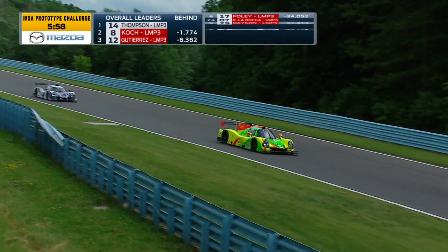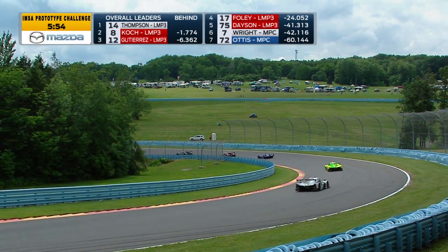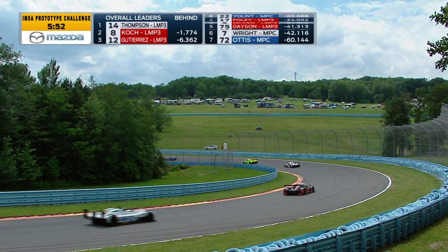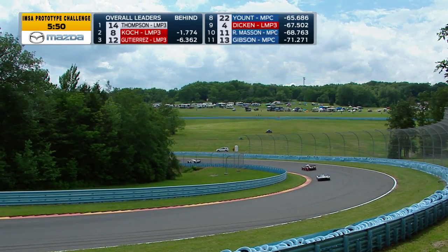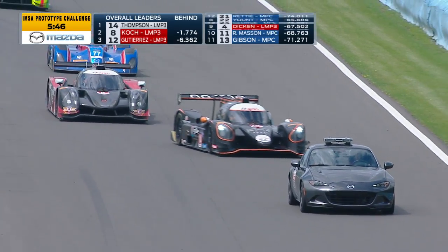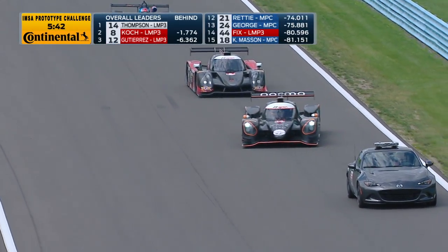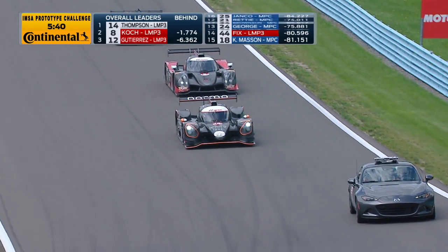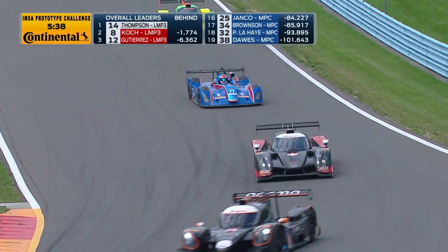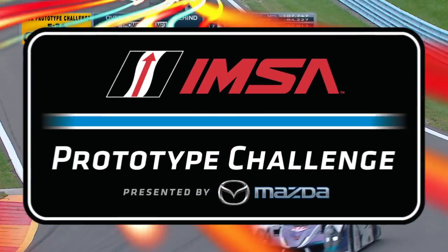Yeah, what Andres Gutierrez would like to do, Jeremy, is get ahead of Colin here and try and increase his championship lead. That's not happening at the moment. And with the safety car lights out, as they head through towards the toe of the boot, it will be around about 5 minutes of racing to find out who takes maximum points here at Watkins Glen International.